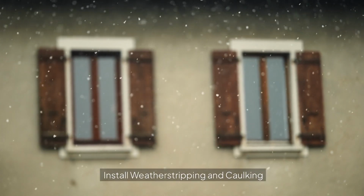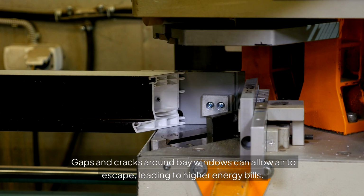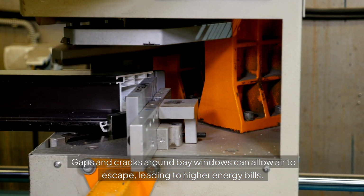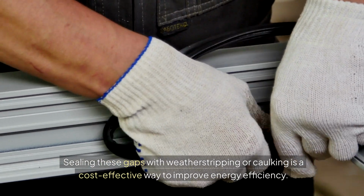Install weather stripping and caulking. Gaps and cracks around bay windows can allow air to escape, leading to higher energy bills. Sealing these gaps with weather stripping or caulking is a cost-effective way to improve energy efficiency.